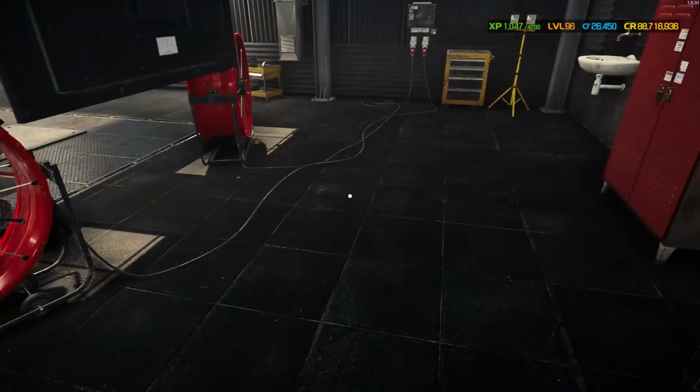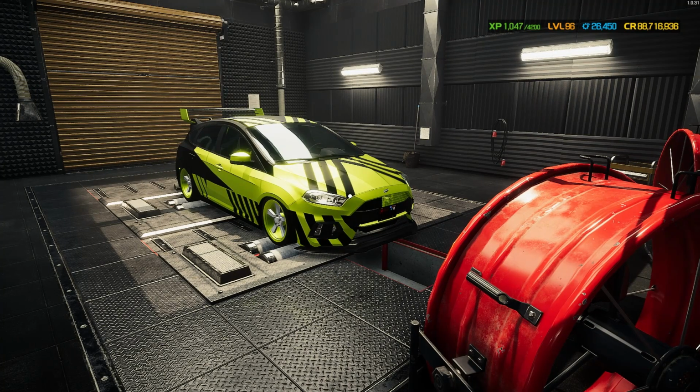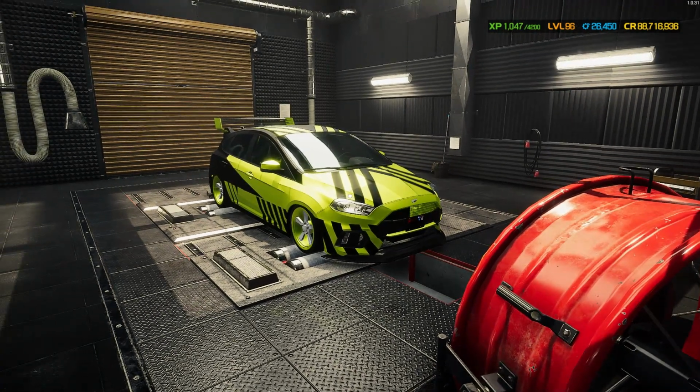But there we go. Let's get this beast back out the front, have a final look around, see what's coming next, and see how much we could sell this one for if we were to sell it.